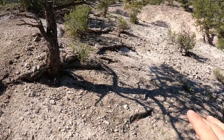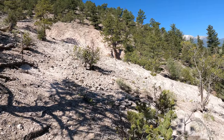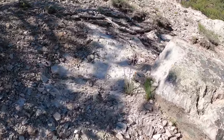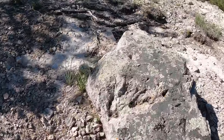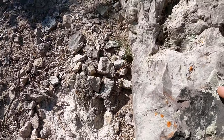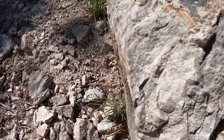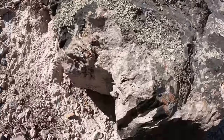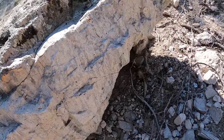So here's another blowout. This would be more to me on the north end of Ruby Mountain. Haven't seen any garnets yet. And they call it Ruby Mountain because when they first discovered this place, the garnets they were finding, they thought they were rubies, but it turns out they're just garnets. I don't see any. Some type of crystals there. I'm gonna check these big rocks out.